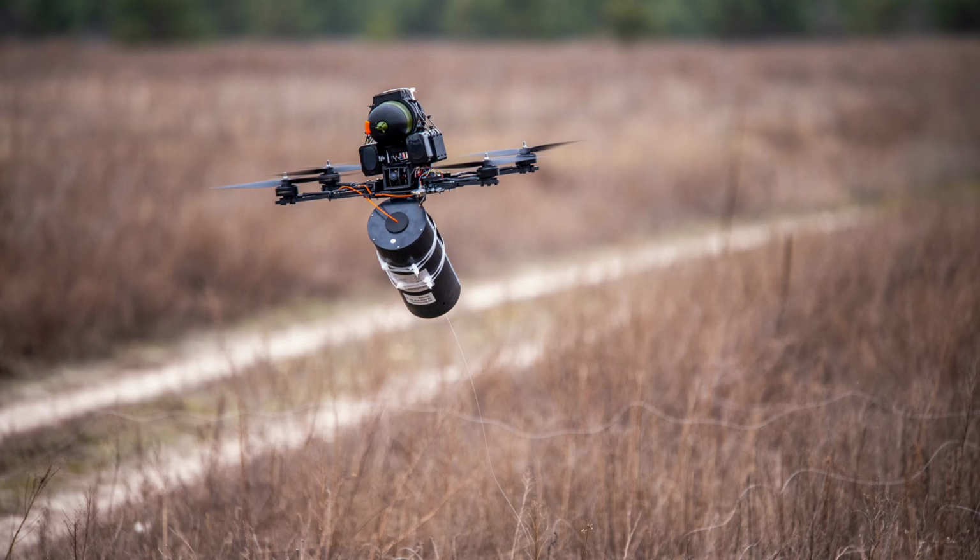But it's not all smooth sailing. There are trade-offs. The spool adds weight, sometimes up to 2 kilograms for longer cables, which cuts into the explosive payload. The cables can snag on trees or debris, and they're slower than untethered drones, topping out at around 60 kilometers per hour. Plus, the coils are fragile. A speck of dirt or a bad spool can spell disaster mid-mission.